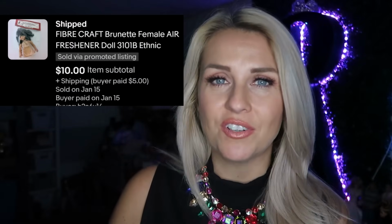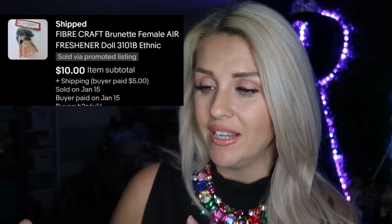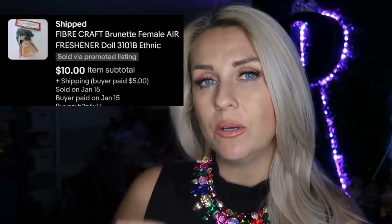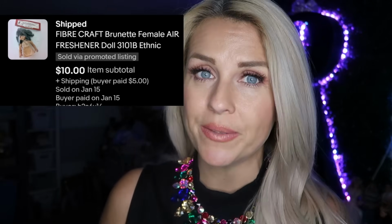Doll making parts always sell. They always eventually sell. Sometimes they take a little while. This one did take some time. My keywords on this: Fibercraft, of course the brand, brunette female air freshener doll, 3101B ethnic. She was definitely racially ambiguous. She could have blended with a lot of different races, which was why the keyword ethnic was important in there. She sold for $10 plus $5 shipping.